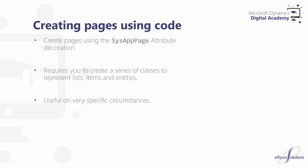Like we saw in the example, you create pages through code by using the decoration, by taking a method within your class that inherits from SysApp workspace, and attaching the SysApp page decoration to it. And like I mentioned before, you are required to create a series of classes that will represent the list of items of the entity you're trying to show on the screen.